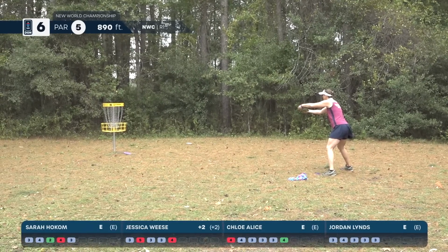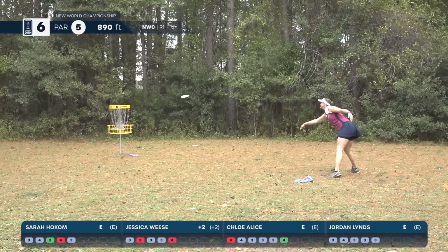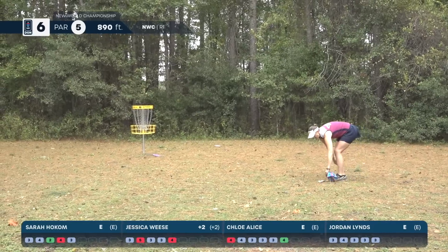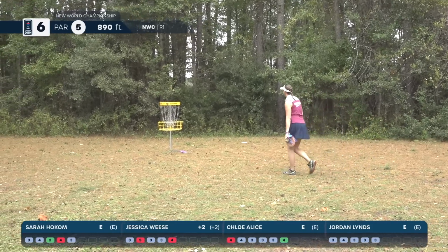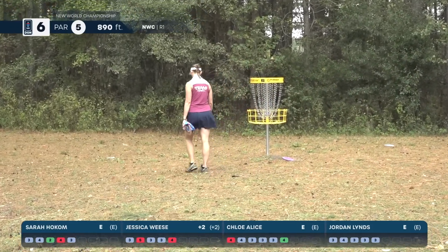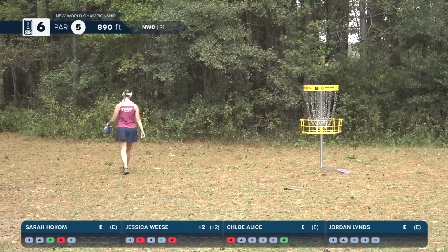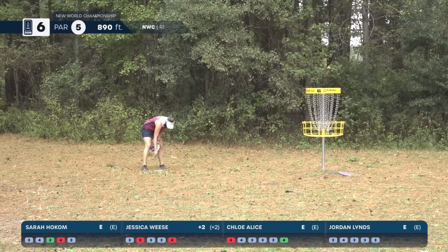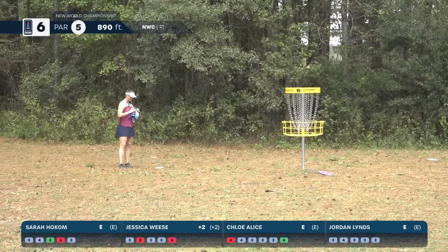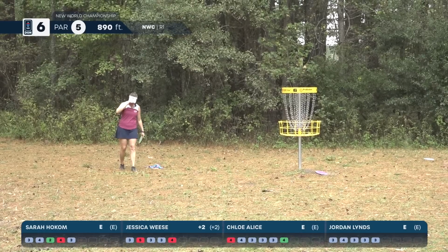Sarah Hokom's putting for birdie here from about 20 feet. And she, ooh, misses right of the basket. No connection on that one. It's uncharacteristic of Sarah. She's been putting well all season. Maybe it's just end of the season vibes. Also, all of us. The wind was swirly. It's like at one moment it's in your face, the next moment it's coming from behind you.